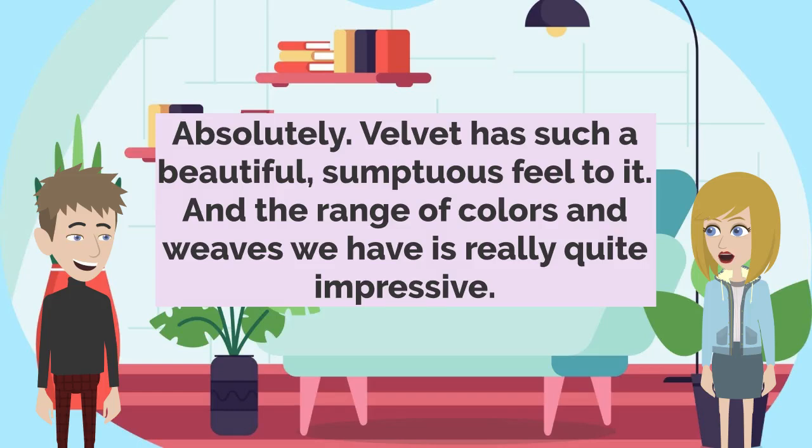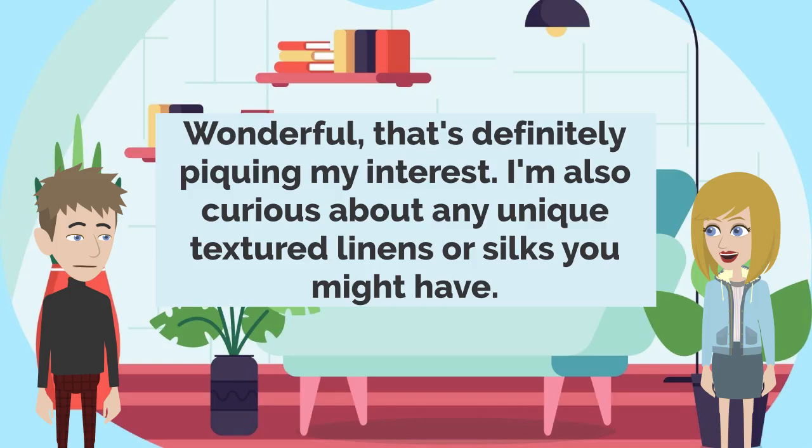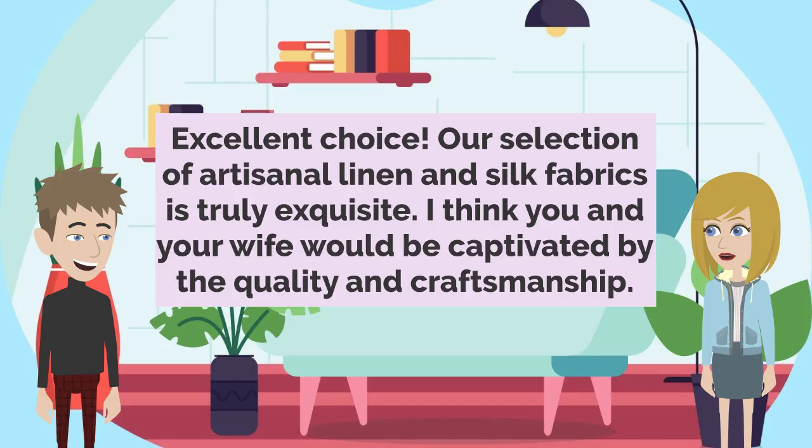Absolutely. Velvet has such a beautiful, sumptuous feel to it. And the range of colors and weaves we have is really quite impressive. Wonderful, that's definitely piquing my interest. I'm also curious about any unique textured linens or silks you might have. Excellent choice. Our selection of artisanal linen and silk fabrics is truly exquisite. I think you and your wife would be captivated by the quality and craftsmanship.